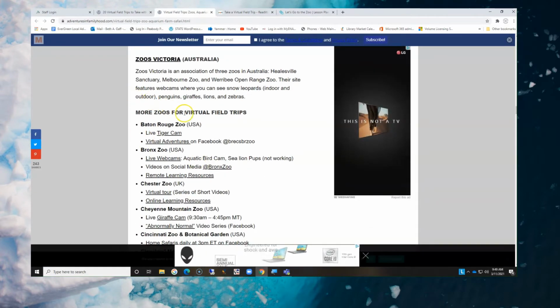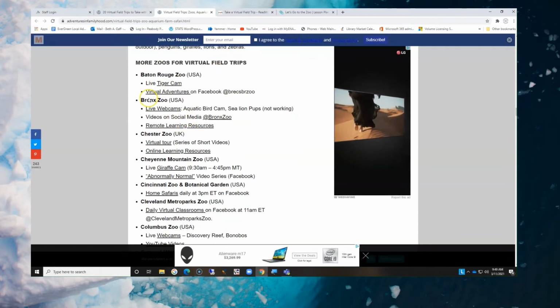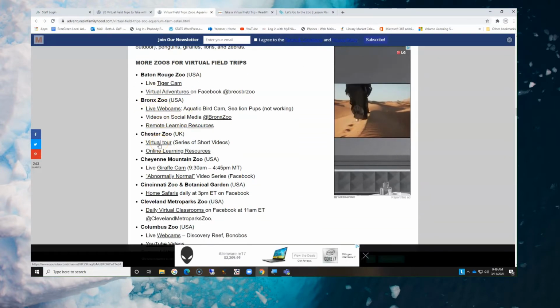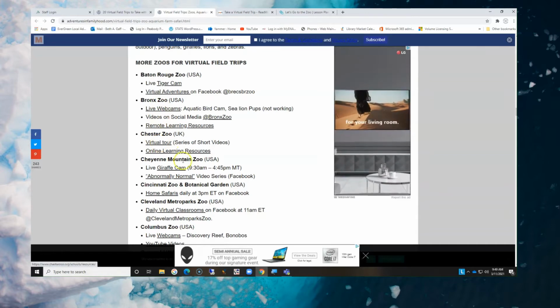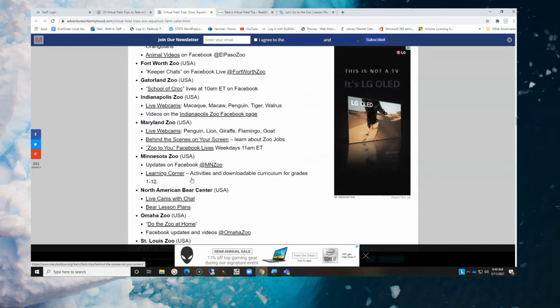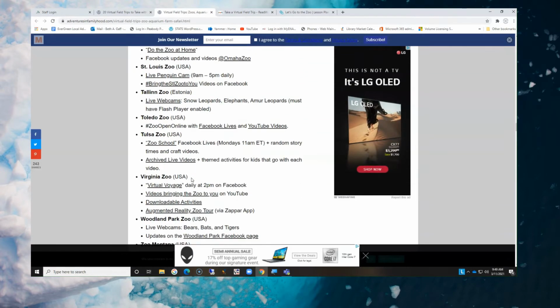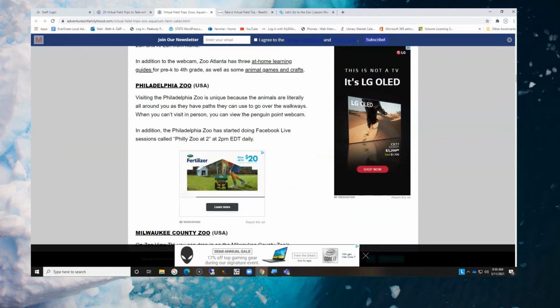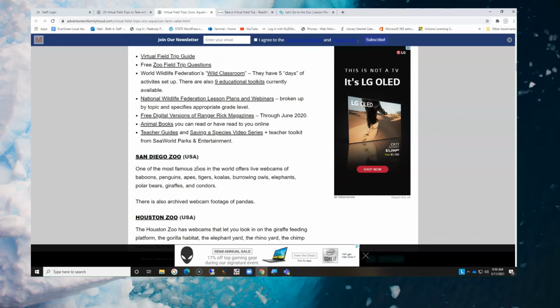But if we look further into more zoos, it looks like some of these zoos actually have live webcams, virtual tours that you can take, and things along those lines. Looks like they have some YouTube videos. So there is a lot. So I'm going to go fast here and go back up to where we started.